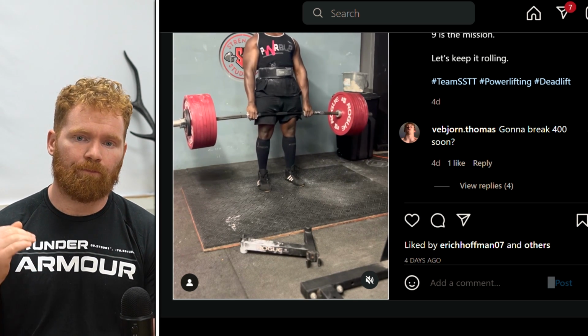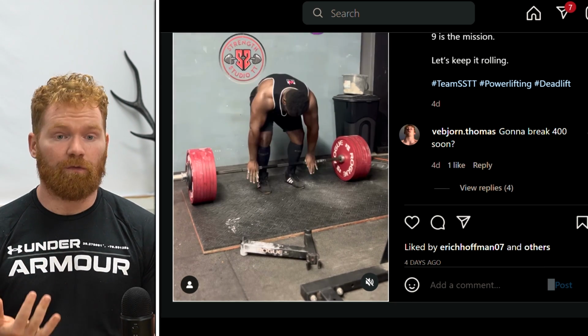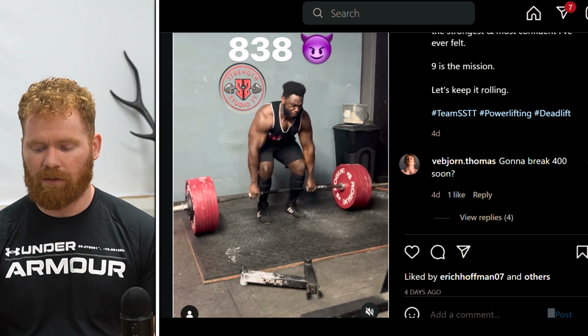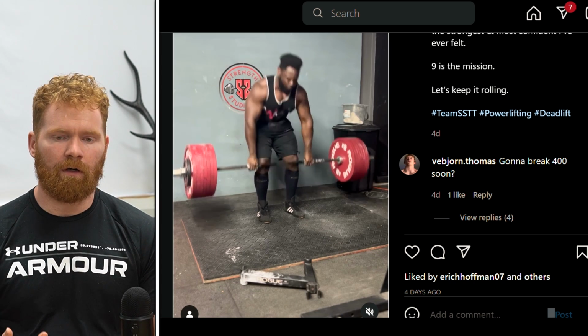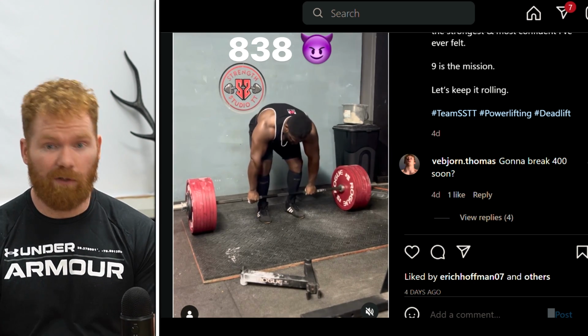So when we're doing a dynamic start, it's very useful, especially in the deadlift. When we want as much force production from the floor as possible, dynamic starts are great for that, but it's very important that it's as consistent as possible. It's not knocking the barbell away from the floor or putting you in a bad position just for that extra force, which may not necessarily be useful towards the end of the lift.